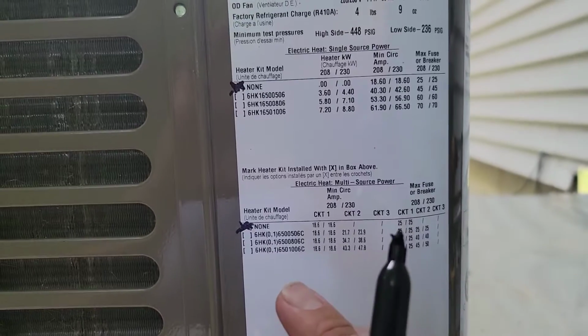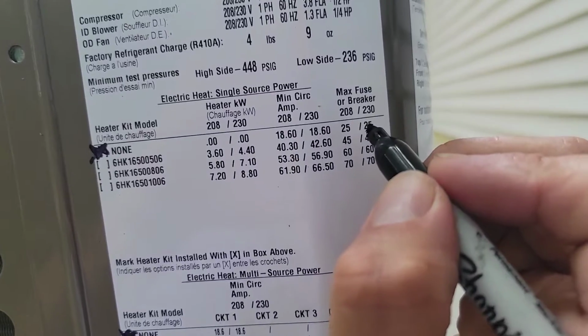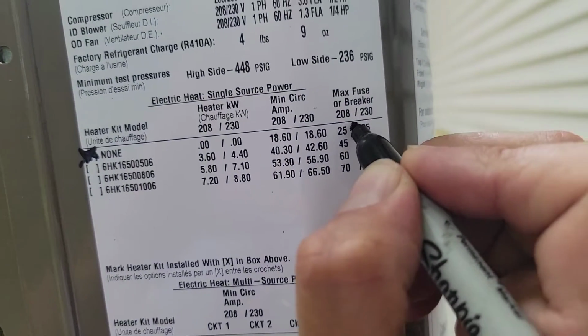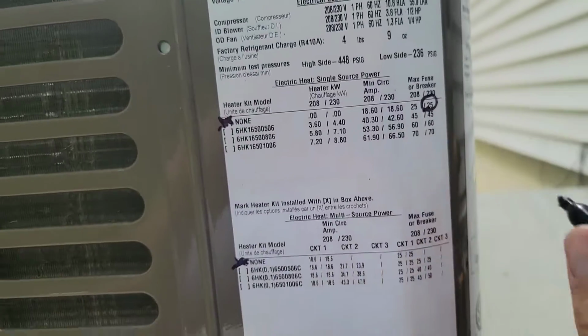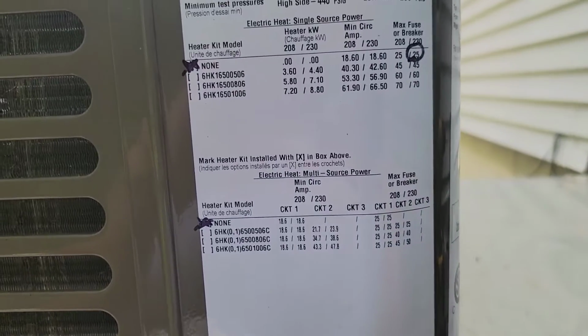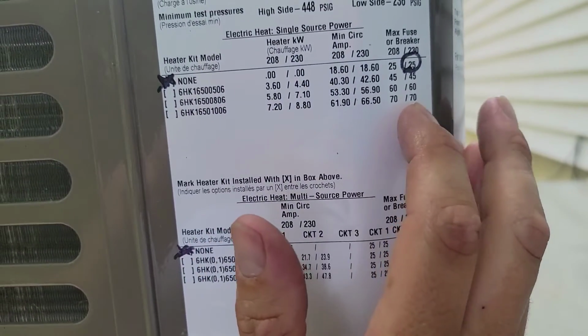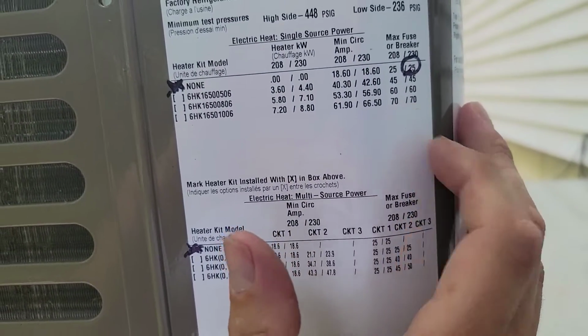So you have to mark it so the inspector sees what size breaker it is. Now we're using 230 volts, so we need a 25 amp breaker for this heat pump, okay? If we were using a heat kit, we would come down here and mark whatever heat kit we were using, then we would come over and it would be a total of a 70 amp breaker for that.